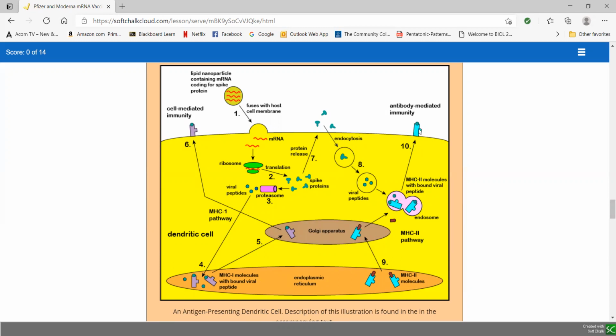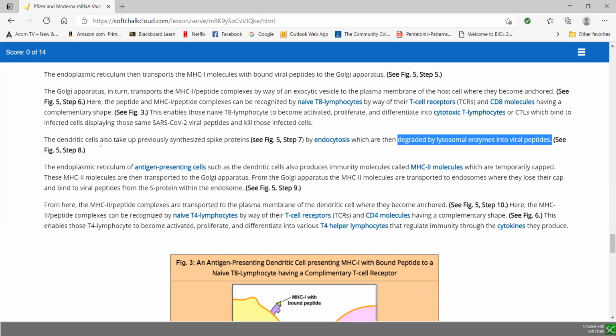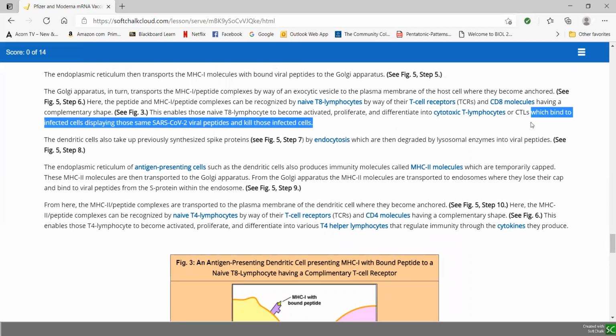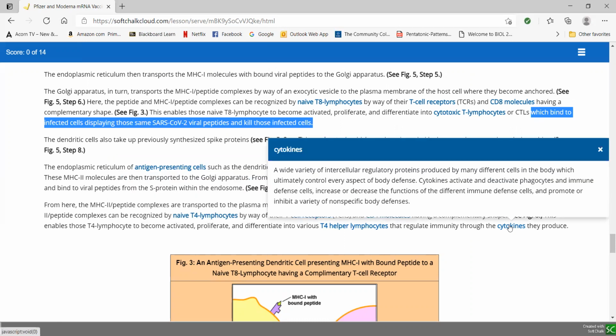So here's MHC2 molecules with bound viral peptide. And that's the one that's going to activate naive T4 lymphocytes for cytokine production. And here's the peptide bound to MHC1 molecule, which is going to activate naive T8 lymphocytes so they can become cytotoxic T lymphocytes. So the net result is that as a result of the vaccination, naive T8 lymphocytes are going to be activated, and they will differentiate into cytotoxic T lymphocytes that can then kill cells infected with SARS-CoV-2, displaying SARS-CoV-2 viral peptides. In addition, it's going to activate naive T4 lymphocytes that recognize the peptide on MHC2, and they're going to differentiate into T4 helper lymphocytes or T4 effector cells that are going to regulate immunity through the cytokines they produce.